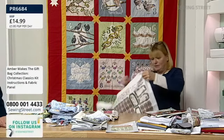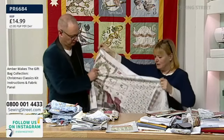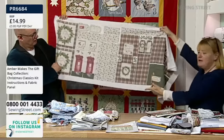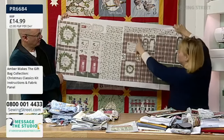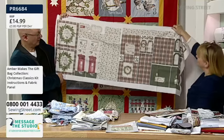Right, so this is the panel. There is a fold-over bag that goes with that one as well, which we will find in a minute. So there's the panel. You've got all of this lovely print with the holly and the robins, and the postbox and this lovely tartan. Very traditional, lovely. The fold-over bag says the most wonderful time of the year. I like that.